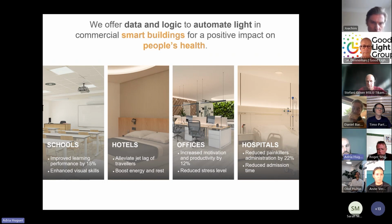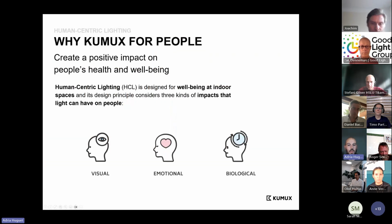And I think this is important. Users are at the center of our product design. So we provide an automated, and this is a very important word for us, solution for them, so that they only have to turn the light on and off like a normal switch to experience the full benefit of our solution. The general idea of the technology is to create a positive impact on people's health and well-being. And theoretically, we follow the principles of the so-called human-centric lighting.